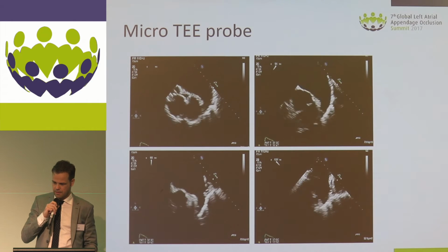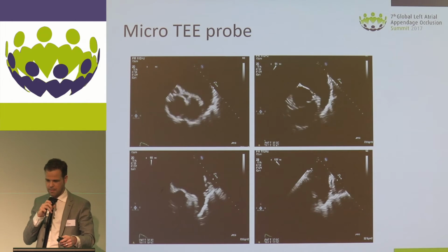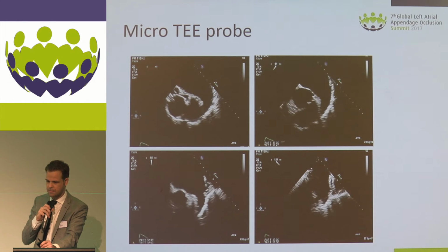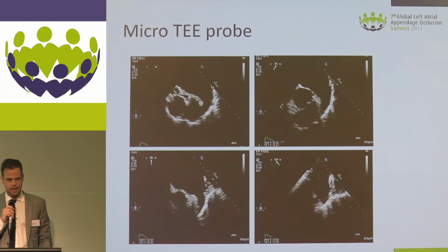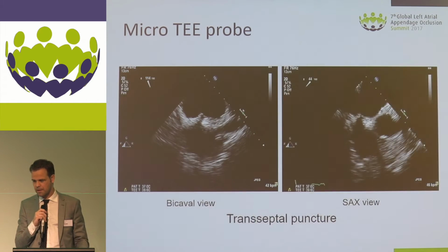So what are the images? Let's see if they are on. Yeah, it's a little bit more current than on my MacBook, but you can see at least that the image quality is quite fair. You can easily detect the LAA and the different other structures in the different degrees we do before device sizing. But you see the images are a little bit more blurred. They're not crisply clear as we know from the 3D TEE probe images. But we definitely can do the procedure.